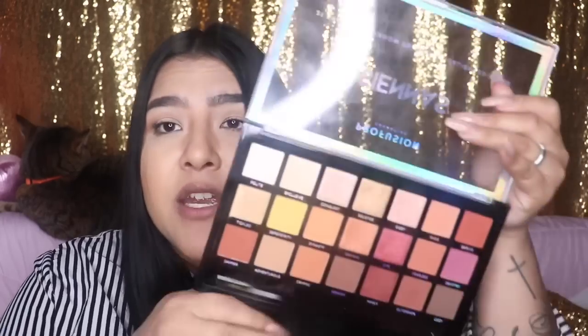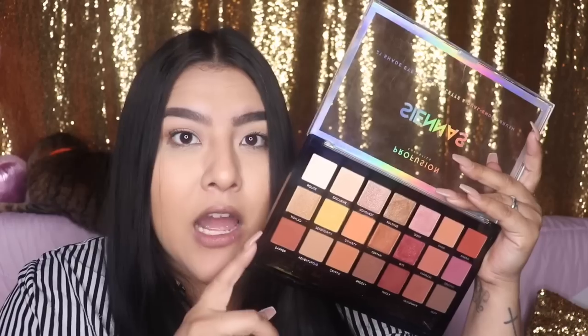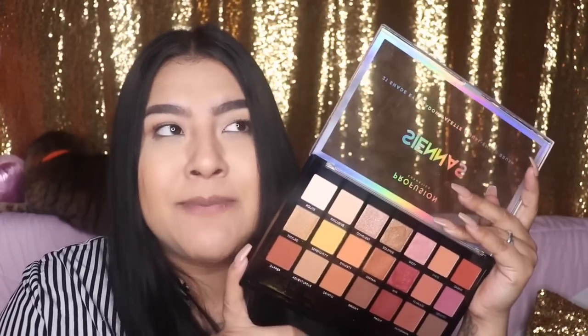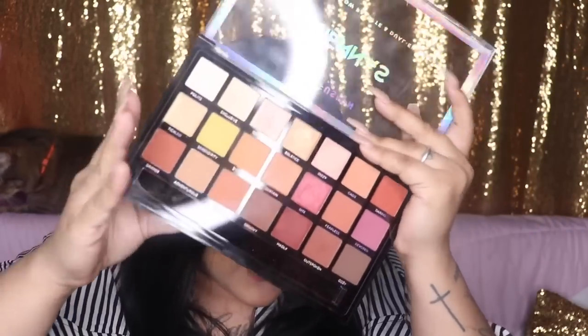Also, this one right here is the Sienna's palette. I know a lot of y'all love the Sienna's palette. I do too. You do get a little bit of kickback, but the colors are amazing. They blend out perfectly. You do get kickback, you do get fallout, except with the Confidence palette. I didn't get any fallout with this one, but with the Sienna's palette I did.